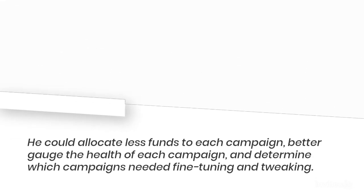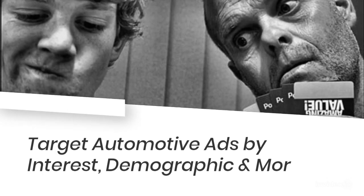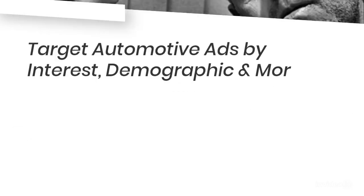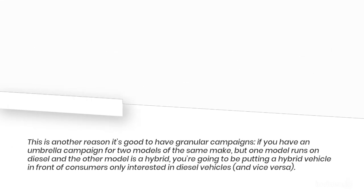He could allocate less funds to each campaign, better gauge the health of each campaign, and determine which campaigns needed fine-tuning and tweaking. Target automotive ads by interest, demographic and more. One seemingly obvious, but definitely important thing to think about, in terms of audience: cater your automotive ads to the type of target audience you think would reasonably drive your car. This is another reason it's good to have granular campaigns.